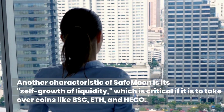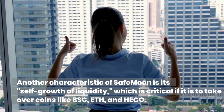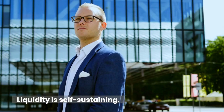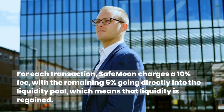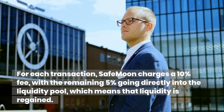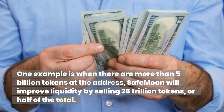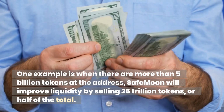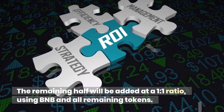Another characteristic of Safemoon is its self-growth of liquidity, which is critical if it is to take over coins like BSC, ETH, and HECO. Liquidity is self-sustaining. For each transaction, Safemoon charges a 10% fee, with the remaining 5% going directly into the liquidity pool, which means that liquidity is regained. One example is when there are more than 5 billion tokens at the address, Safemoon will improve liquidity by selling 25 trillion tokens, or half of the total. The remaining half will be added at a 1-to-1 ratio, using BNB and all remaining tokens.